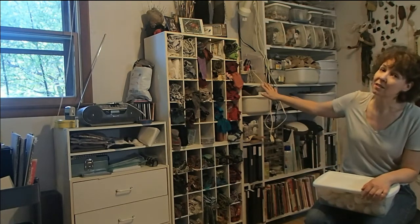And then this whole area here is silk fabric and cotton quilting fabric. And I used to buy a lot of the cotton quilting fabric because, you know, like many of you, I'm a fabraholic. But generally, I don't use this stuff at all. So I'm trying to use it, make some quilts, and get rid of them and give them away. But the silks, I do use a lot.